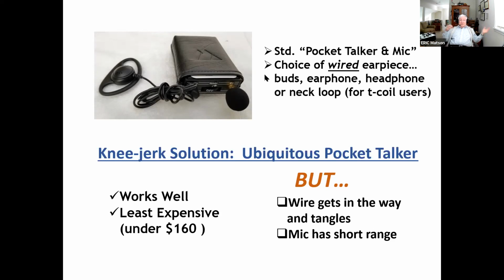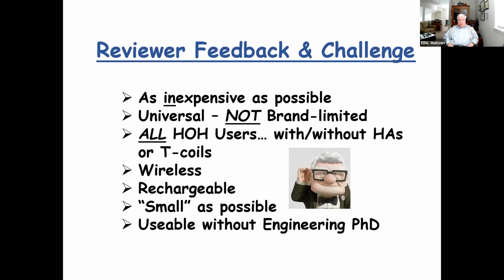Well, given the ridiculous and the sublime, I put the question out to some of the folks that expressed interest in these things. They said, what are the features you'd really like to see? And I'll see if I can cobble something up. Well, they said they wanted something that was as inexpensive as possible, something that's not tied to Phonak or Oticon or one of the brands, something that'll serve all hard of hearing users.